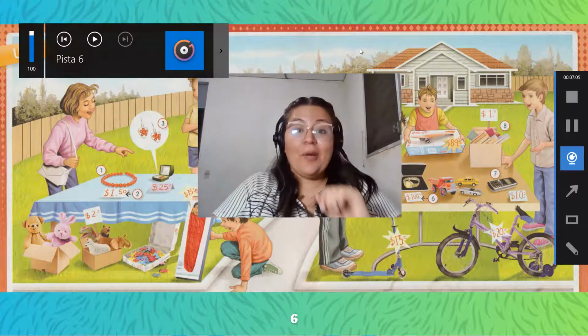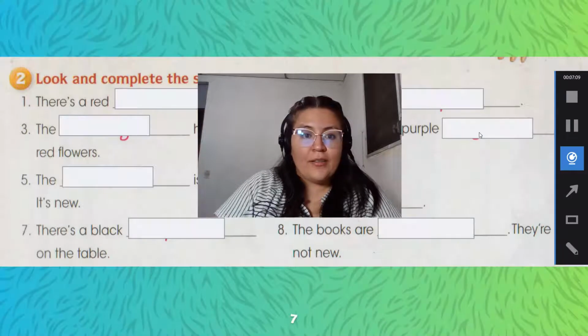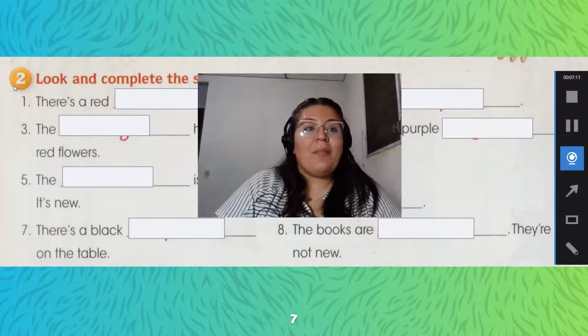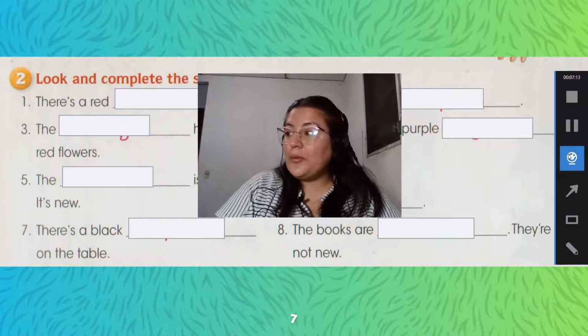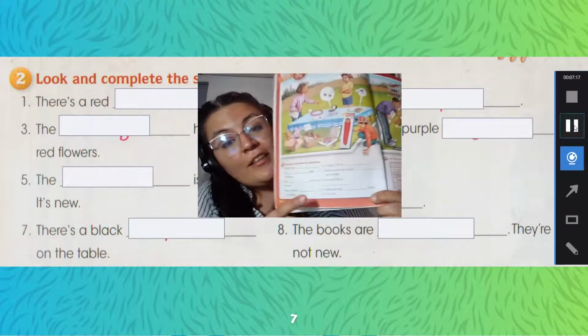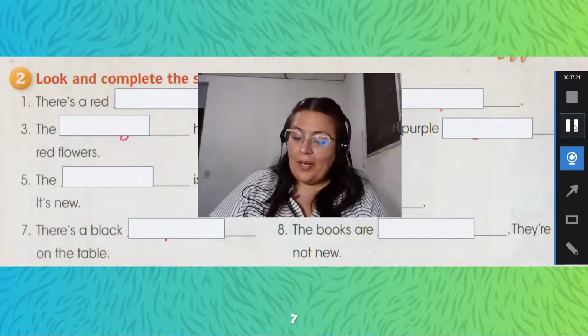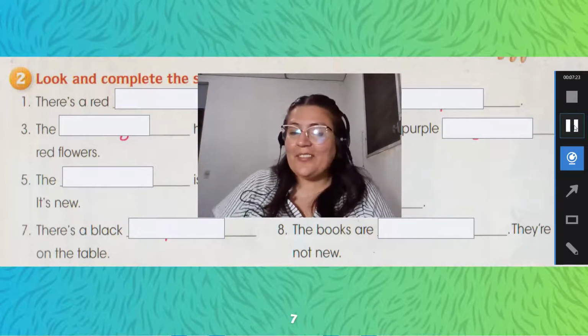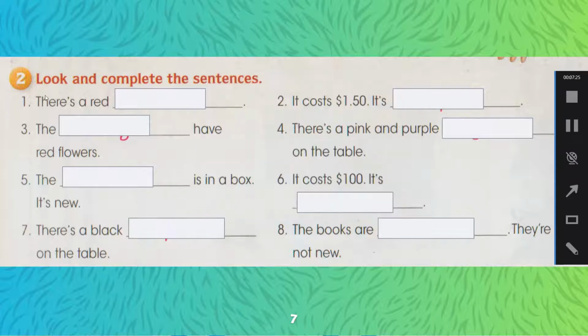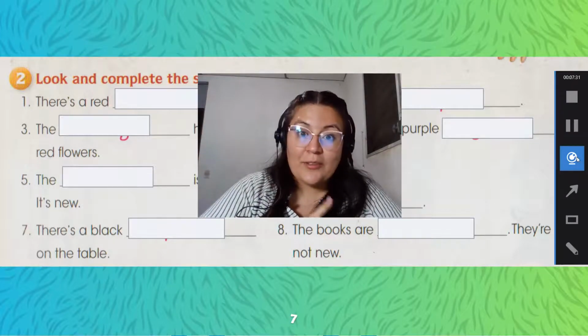Oh. Okay, so now we're going to continue to the exercise number 1. I'm sorry, number 2. Vamos a hacer el exercise number 2 de la página número 14, page 14, exercise number 2. So now we are going to complete the sentences. Vamos a completar las oraciones. Y van en el orden en los que los acabamos de escuchar.